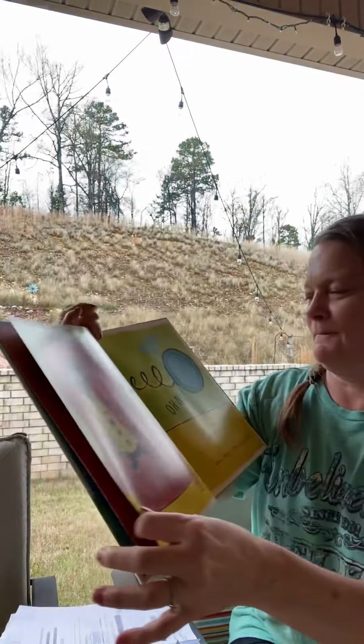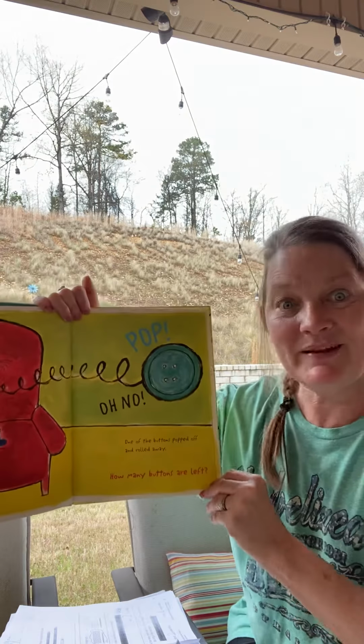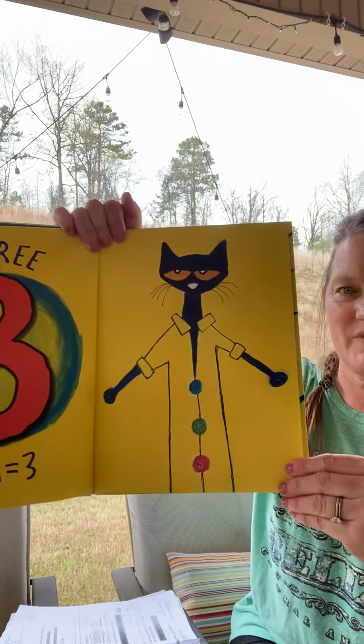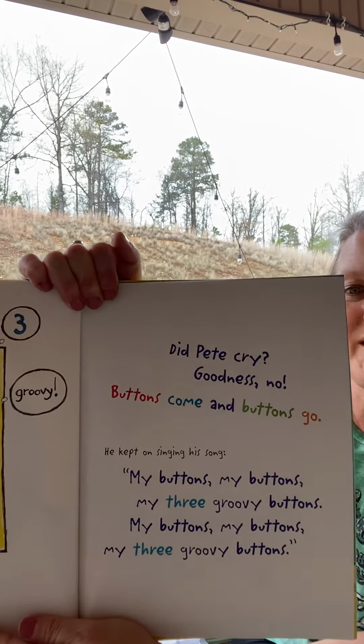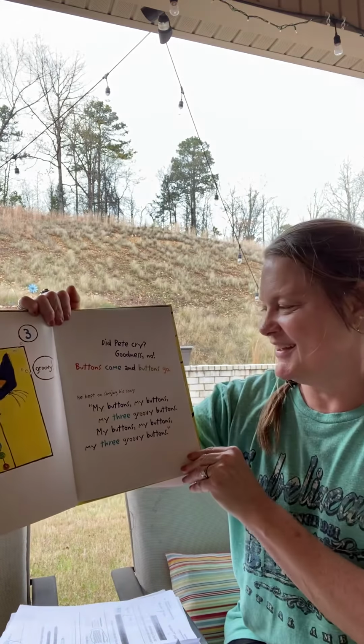Pop. Oh no! One of the buttons popped off and rolled away. How many buttons are left? 3. 4 minus 1 equals 3. Did Pete cry? Goodness, no. Buttons come and buttons go. But he kept on singing his song.